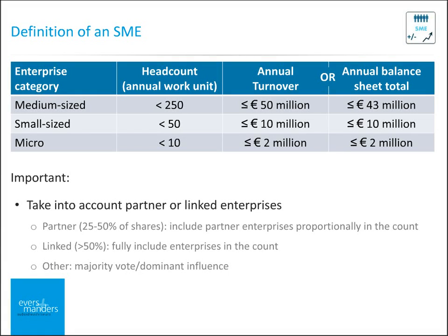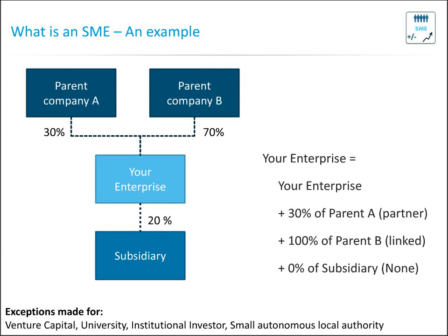Okay, so this is all in words and perhaps a little bit cryptic. I hope that this example will make it a bit more clear. So here you have a structure of 4 companies that are connected. In the middle, you will see your own enterprise with 2 parent companies and 1 subsidiary. Well, parent company A has 30% of the shares of your company, parent company B has 70%, and you have 20% of the shares of the subsidiary.